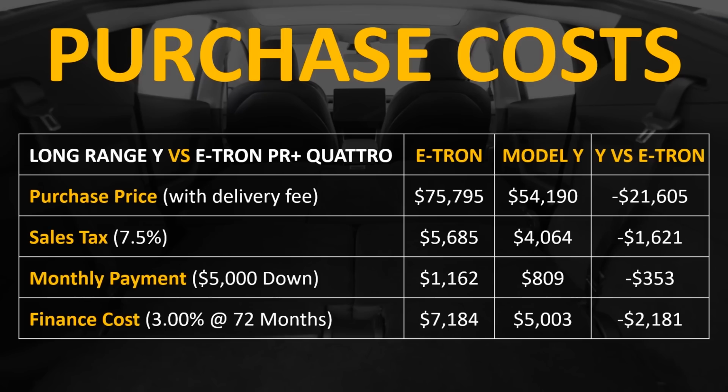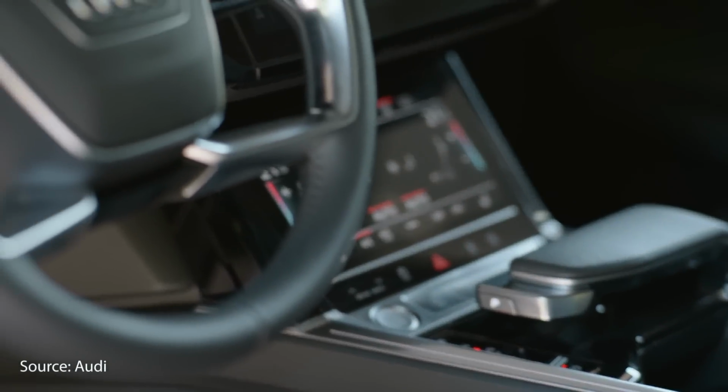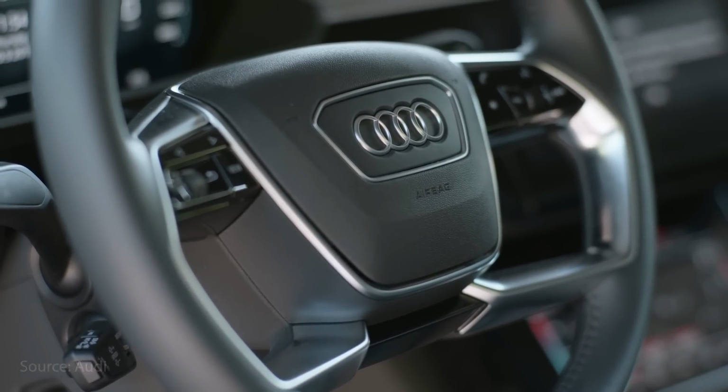If you finance each of these vehicles for 6 years at a 3% interest rate with $5,000 down, you can see there that the Model Y would have a monthly payment of around $809 per month, whereas the e-tron, the monthly payment would be somewhere around $1,162. So the Model Y is considerably cheaper than the Audi e-tron, but is the Audi e-tron worth that extra difference? Let's dive into some further specification and stats and see if it really is worth that $21,000 plus difference.